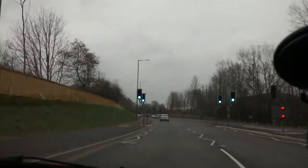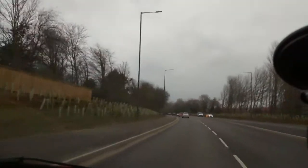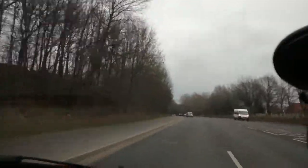Didn't feel too bad going around that way. If you knew what you were doing, that probably wasn't too bad. But it does feel a bit strange to be going in the left-hand lane and going straight on, I have to say. Doesn't feel right.